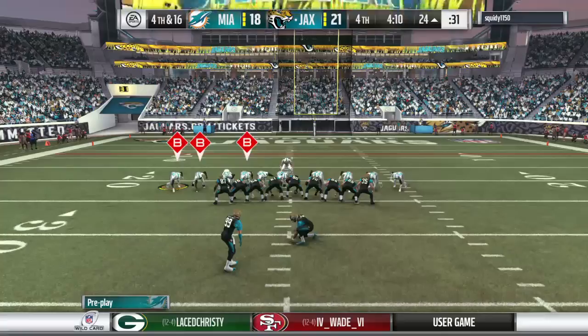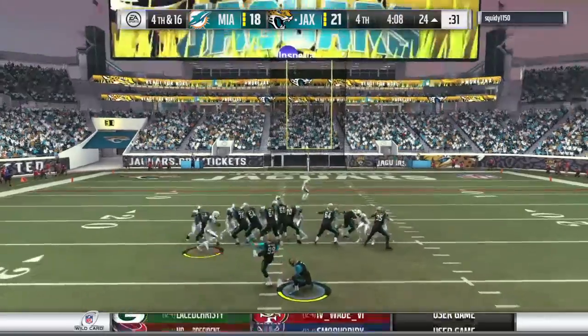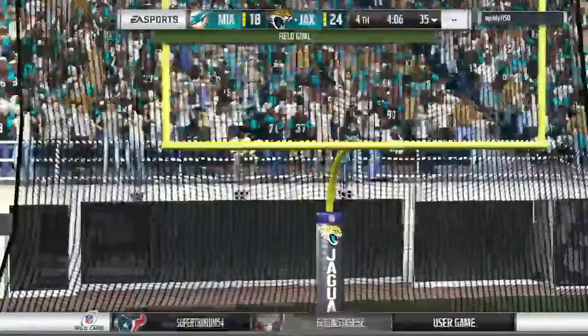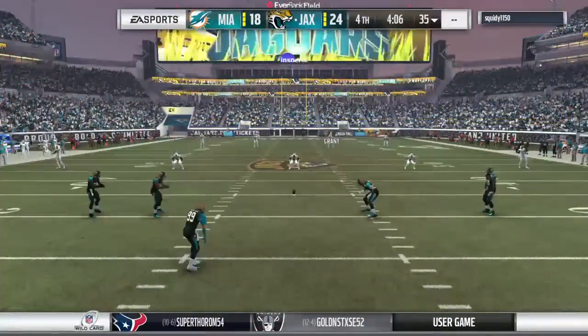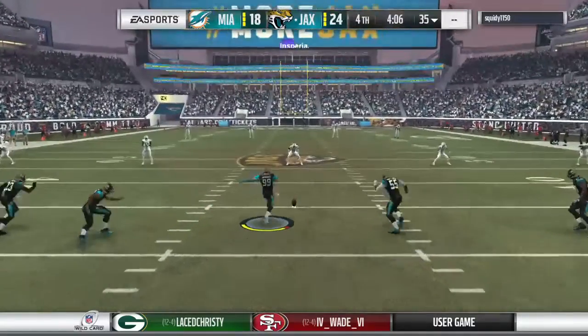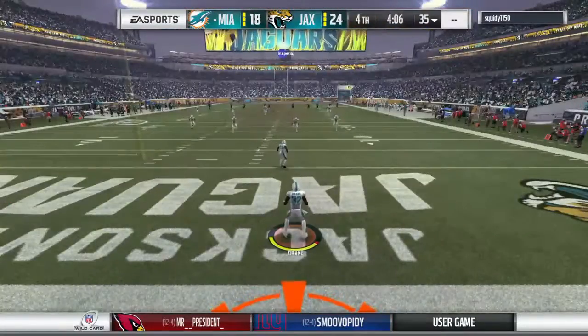From the left hash, this will be a 41-yarder. Everything looked right on that play except the conclusion. He dropped it, an in route, going into a little bit of traffic. Maybe in the back of his mind, he was wondering where the hit was going to come from. So they get the 3 here, but you wonder whether that's going to be enough.